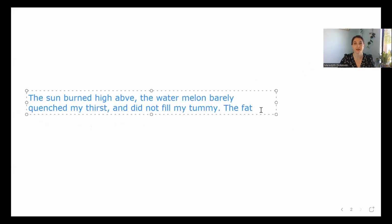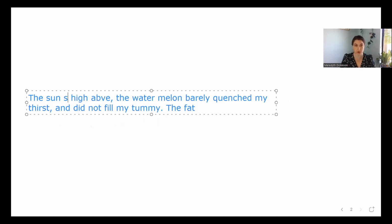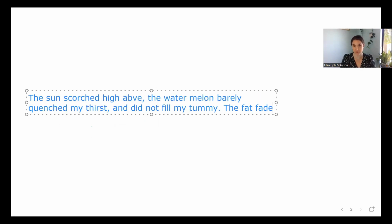Let's go with that. I mean, there are lots of different options we could have, but that's the one that's popping into my head right now. Let's see how I can write that. I was going to say the fat burned off my body, but I've used burned up here. I could either change this to scorched. Should we use scorched? And maybe I could say faded.